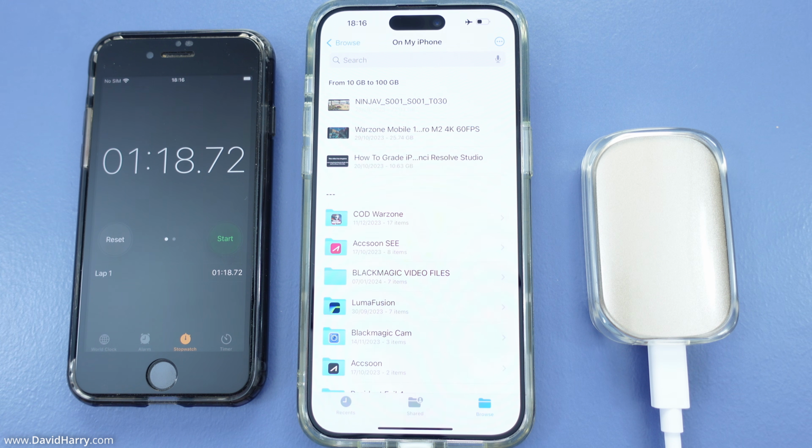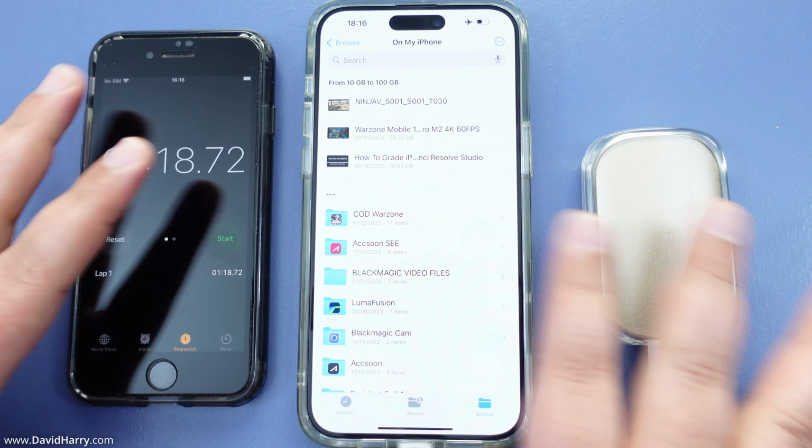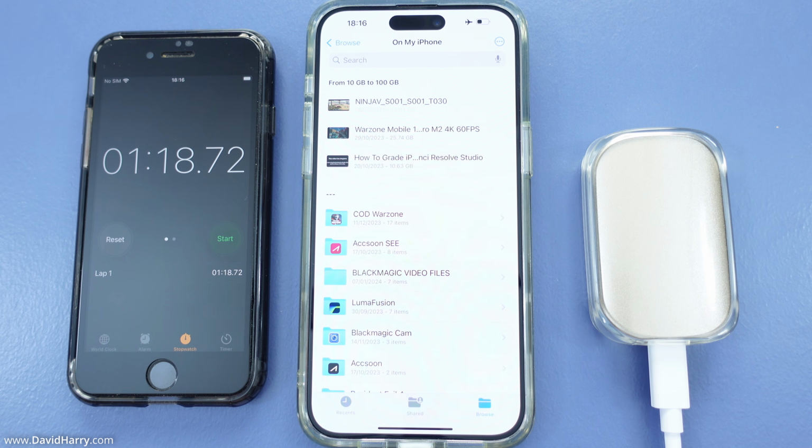So if you just give us a moment. Okay, so I've just made a note of that timing. So that was 1 minute and 19 seconds as far as the read speed is concerned for this particular SSD within this particular setup here. So just give us a moment whilst I make some calculations and we will get the exact read and write speeds for the SSD, again within this particular setup.